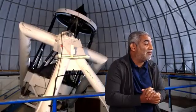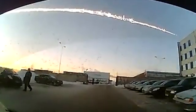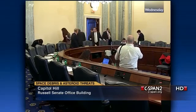This much smaller meteorite was not observed prior to its entry into the atmosphere. The Chelyabinsk impact came from the direction of the sun. It was on a very difficult trajectory for us to be able to see from ground-based telescopes. Scientists testified about how these objects are tracked and how those risks can be minimized.